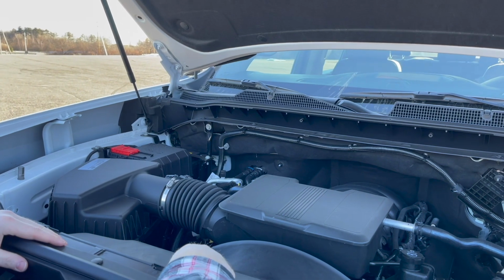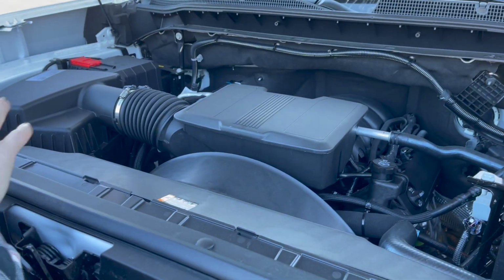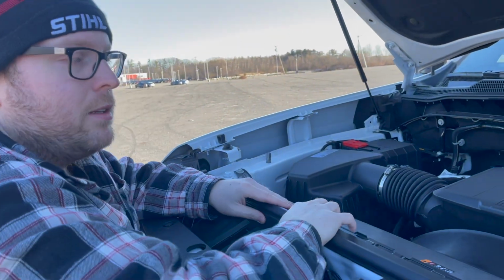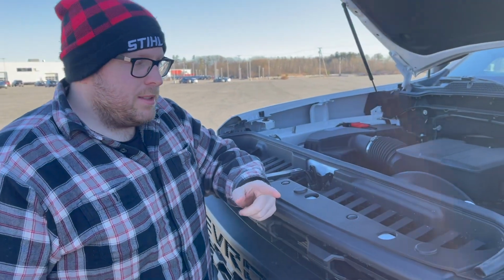Your hood opens right up, no effort. And your fuel economy on this will be right around, when towing, probably right around 7.5, 8 miles to the gallon. We haven't actually tested this yet, but we are going to see.